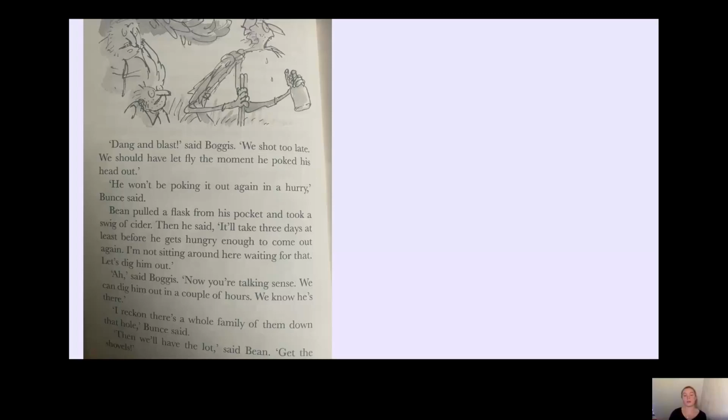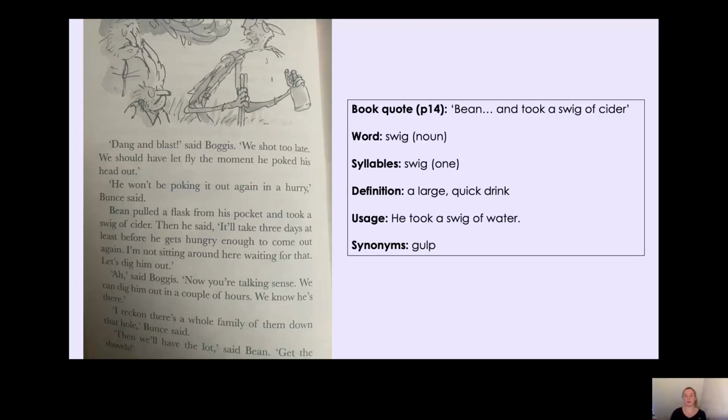Okay, so on that page, we had the sentence, Bean pulled a flask from his pocket and took a swig of cider. What does it mean if you take a swig of something? Well, let's find out. A swig is a noun, because he took a swig of cider. And it is 1 syllable. Clap along with me again. 3, 2, 1, swig. It means a large, quick drink. So you drink quite a lot very quickly. You can say he took a swig of water or he took a swig of squash. That means you take a large drink and drink it very quickly. Maybe you're very, very thirsty. And a synonym for this is gulp.